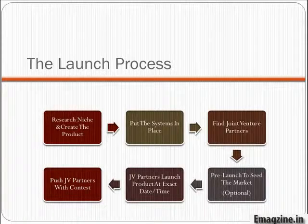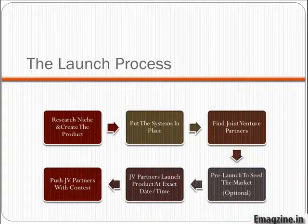Here's basically the launch process. First of all, it always comes down to researching your niche and to create the product. So you've got to research your niche. You need to be looking for the JV partners that line up with what you have, that have good lists. You need to research that niche to find out the problems, to be able to create the product. We've been through this before. I'm not going to ever stop telling you, you need to be doing the research so you know what you have is exactly what your target audience needs.